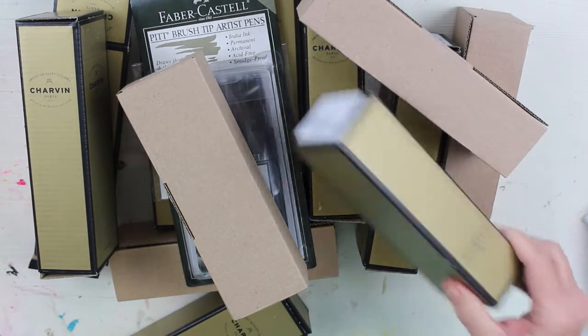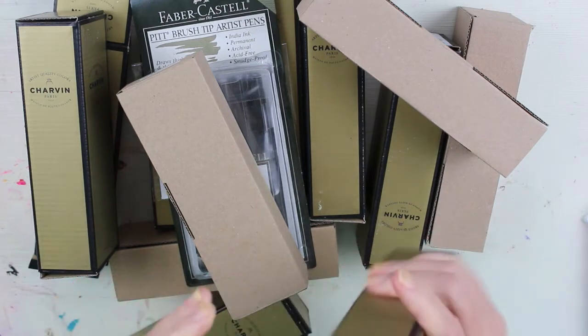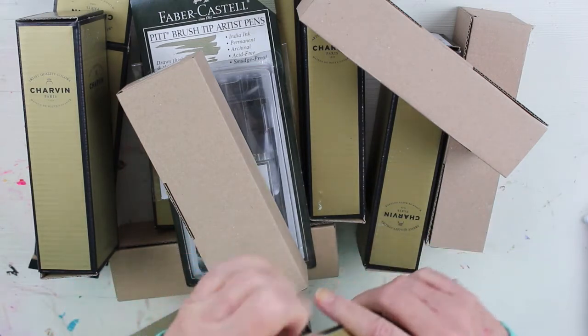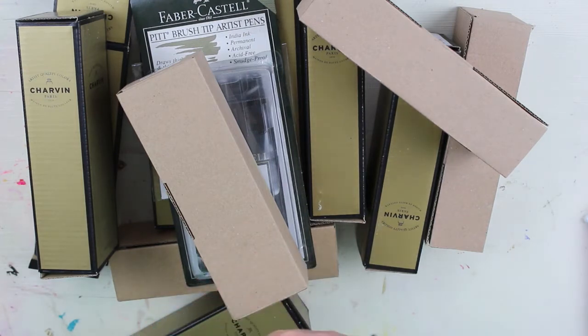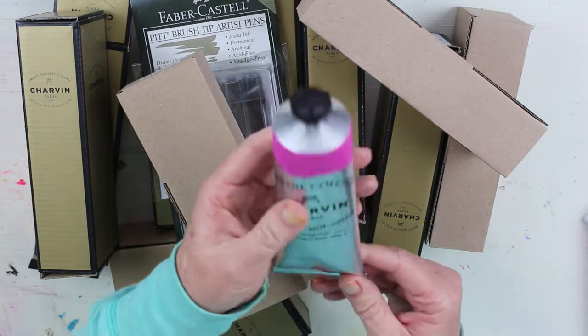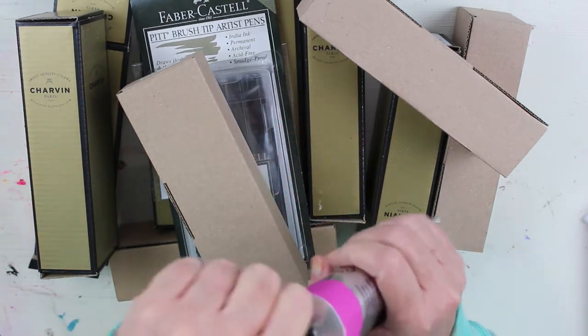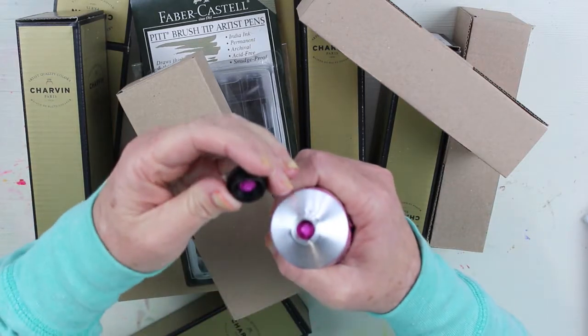Church bells were just ringing. Okay, so let's open up these goodies. This is from Jerry's Artarama. They had their 50-year anniversary sale, and I think it's still going on the rest of this week. This one is intense pink. Oh, that's so gorgeous. I am so excited to get into these.